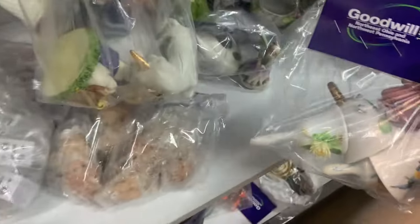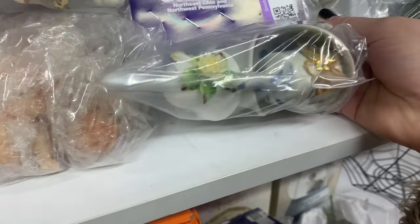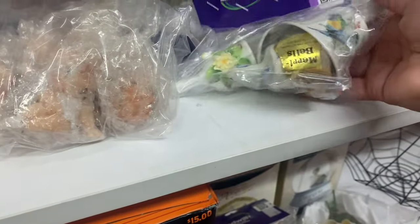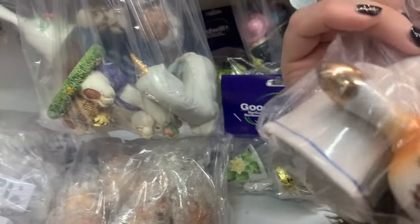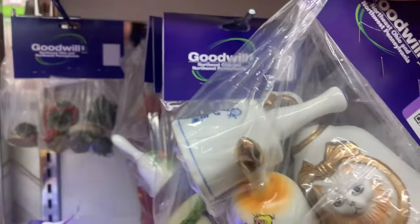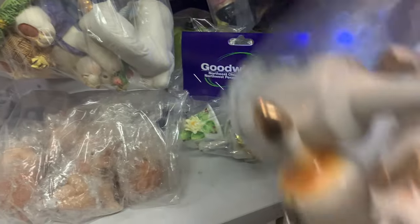All right, let me take a look at this. See what bells we got in here. $2.99. Bird bell. Flower bell. This one is Home Sweet Home. That's the one I really want, the cat bell right here. You see it? That's the cat bell right there. Maybe I should get this. Start the bell collection. Let's see.